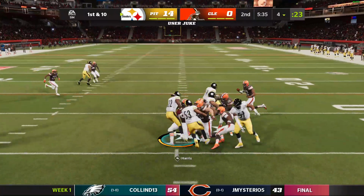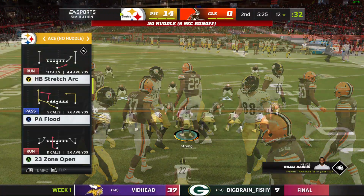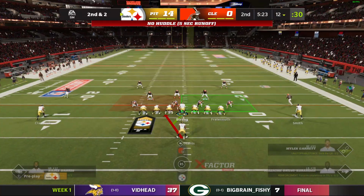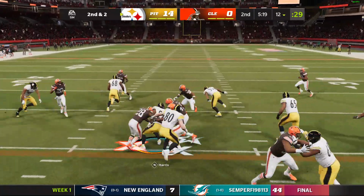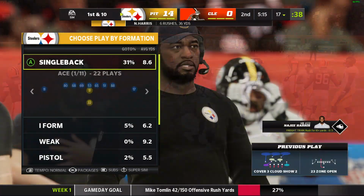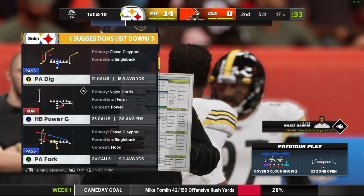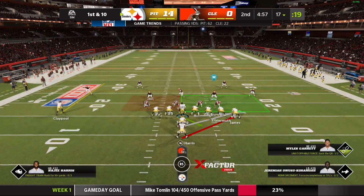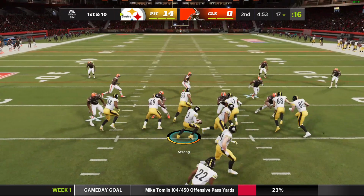A handoff to Harris to begin the drive. 8 yards on the pickup, and now they'll have some options on 2nd and short. They hand this off to Harris, and they'll bring him down here right around the 17-yard line. Not too many more ideal situations at 2nd and 2 in order to try and pick up a first down. They ran it and picked it up. So from the 17 now, here's a 1st and 10.